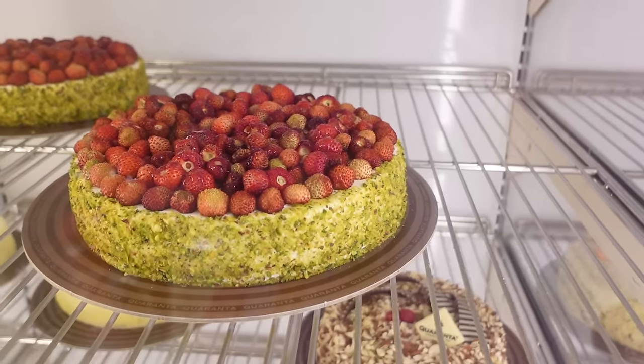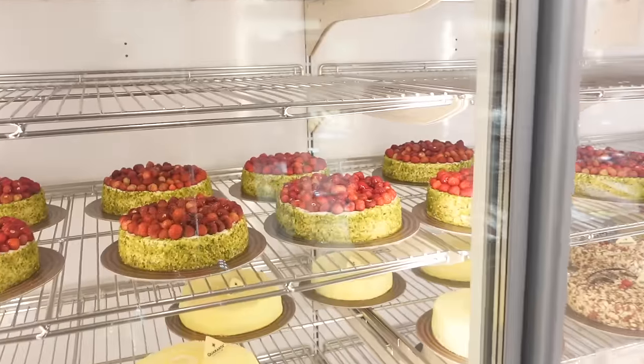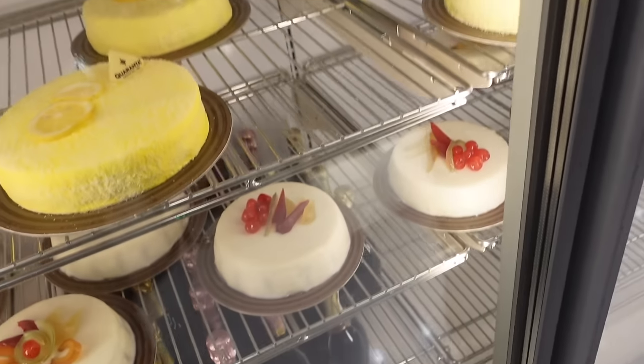This is the cake that Lucia... Sì, il mio dolce preferito, with strawberry on the top. It's so beautiful. It with crema di pistacchio. No, crema chantilly and chantilly. Strawberry inside. Ah, it's a white cream. White cream, custard cream. Custard cream. There you go. And this one is lemon. Lemon cream. And then we have the cassata.